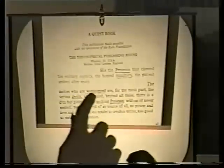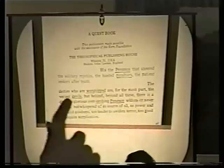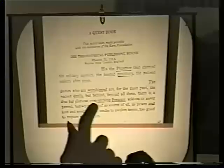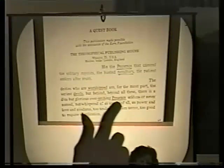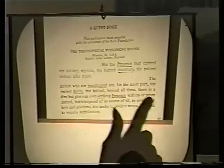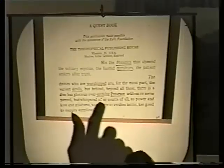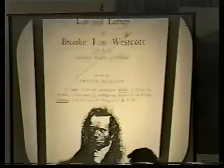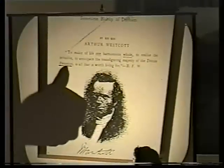The deities who are worshipped are, for the most part, the various devils. But behind them and all these, there is the dim but glorious overarching presence. The Royal Arch is Lucifer, seldom or never named, but whispered of as source of all, as power, and so on. That is who the presence is. The presence is the Royal Arch. Now, Brooke Foss Westcott, who wrote the Greek text underlying the new versions back in 1881, dedicated his book to the presence. You have to know who the presence is.